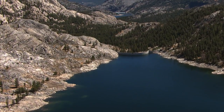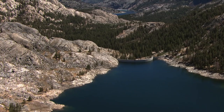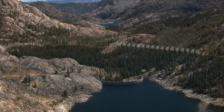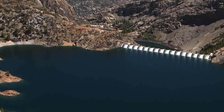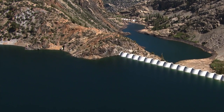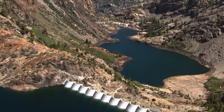The Rush Creek system begins at an elevation of 9,400 feet with a single arch dam that captures water from Wall Lake. It then drops 400 feet in elevation to a second multiple arch dam at Gem Lake before descending another 500 feet to Agnew Dam below.